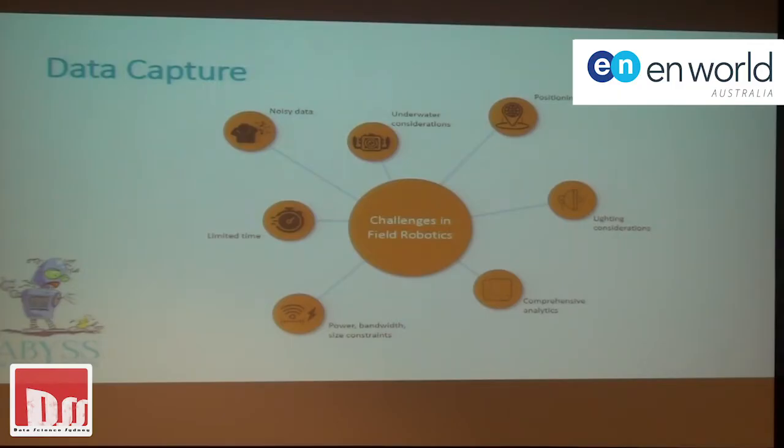So there's a few things that we need to consider while capturing data in challenging conditions, especially in underwater conditions. First of all, things change underwater. You're limited by power, space, bandwidth. You have limited time for operations. You've got to fit everything in a very small system. And lighting is a big issue. You can't see very far, and you can't position yourself underwater.